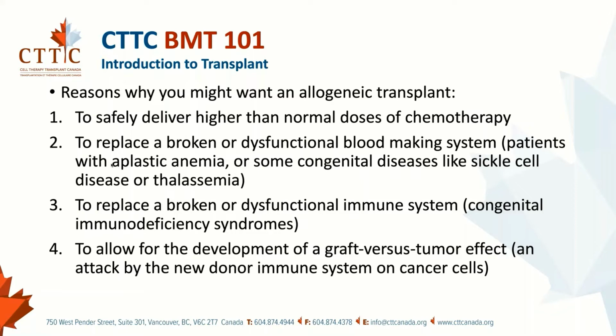Similarly, for patients with a broken or dysfunctional immune system, for example, with congenital immunodeficiency syndromes, allogeneic transplant again offers the potential to replace that broken immune system with a totally functional, brand new immune system, that of the donor. And so for some patients, allogeneic transplant is really their only option, or at least their only transplant option. And in many of these cases, it's the only curative option.